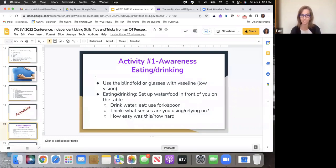So try eating or drinking. I'll give you a minute here. Try to eat or drink. Applesauce is a fun thing, or scooping up milk with a spoon. Just challenge yourself a little bit, drink water. And I want you to think about what senses you're using, relying on, and how easy or hard the task is because of it. So I'll just give you a minute to try that.